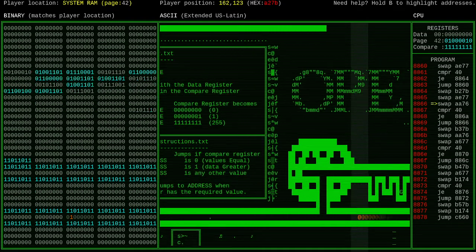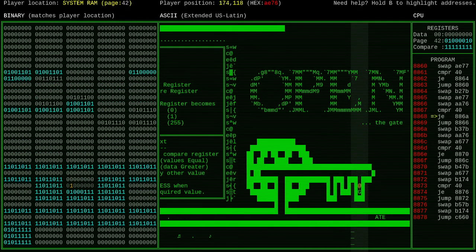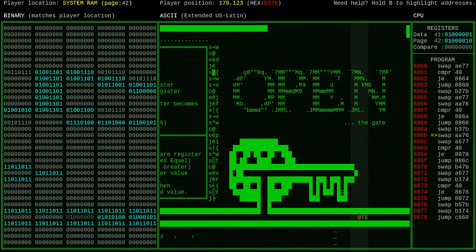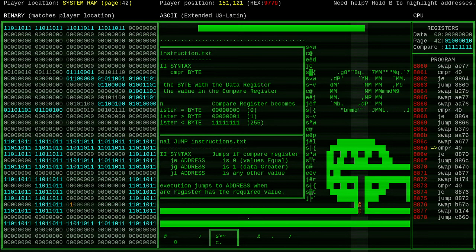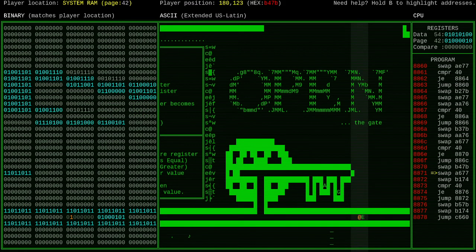We need to get to AE, so it's the character above that, AE67, or 76, sorry. And then we wait for it to come around. It's doing the compare. They're now equal. And now it will do the jump. Oh, wait, sorry. This is AA down here. There we go. And now it's doing the swap. Now that we're past that, we're looking for A677, which is this one, 8677, jump, jump, jump, there we go, jump, jump, there we go.